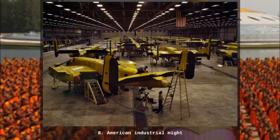Number 8. American industrial might. Late in the game, America finally entered World War II. Once committed, it began to fully utilize its incredible industrial might. Assembly lines in factories throughout America churned out hundreds of planes, all to rain down upon the Axis. These planes could be pumped out all hours of the day and night.